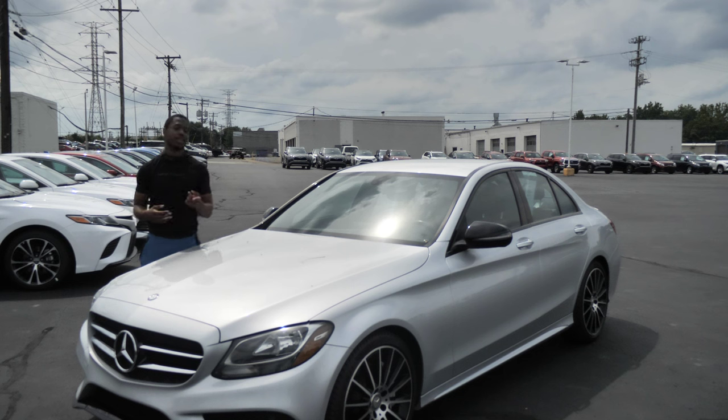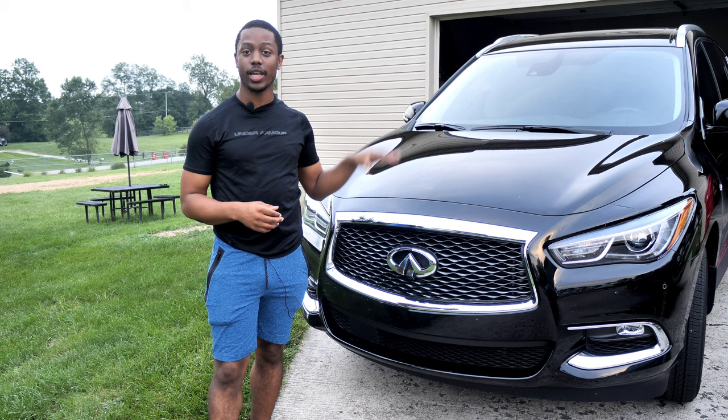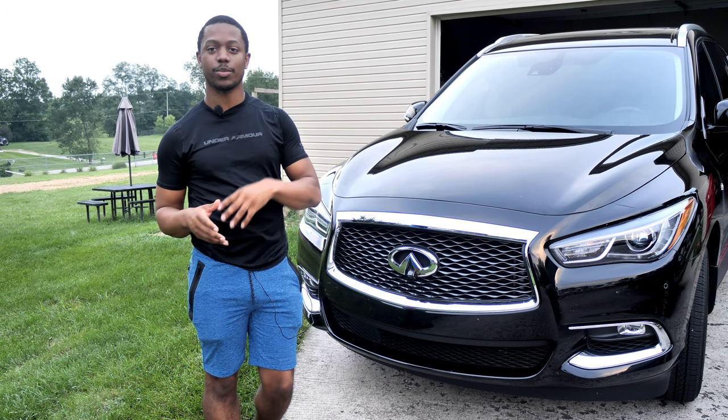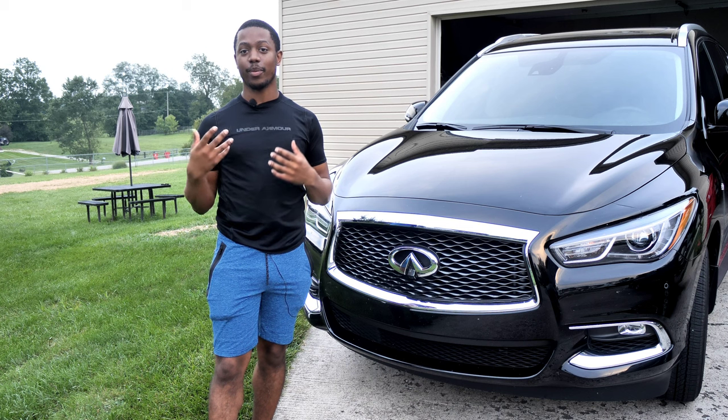So let's go to the Infiniti and test out one more system, and I'll tell you which one's the best out of them. All right, guys, so we are outside my mom's house, and she has, like I told you guys, an Infiniti QX60, which uses the Bose system. And I've heard a lot of Bose systems in the past, in other vehicles, and a lot of manufacturers use the Bose system. I think it's actually one of the better ones on our market.